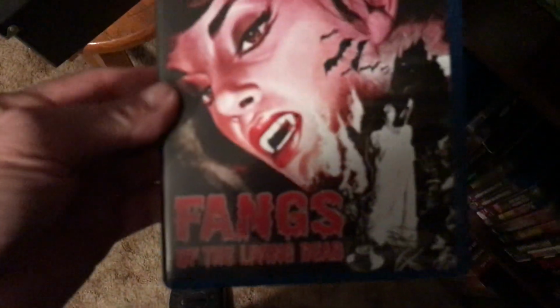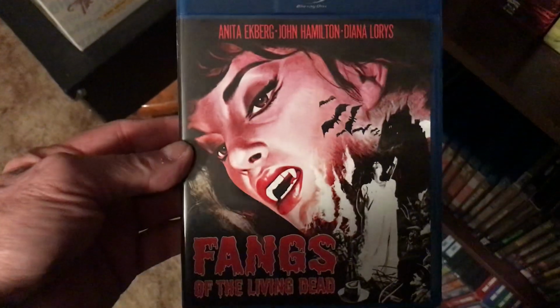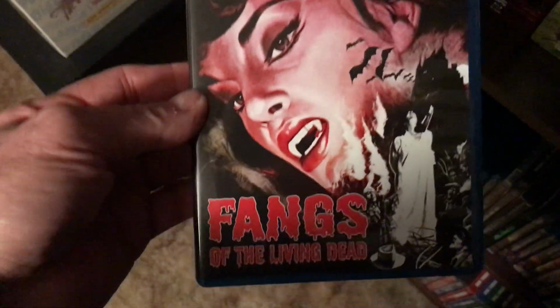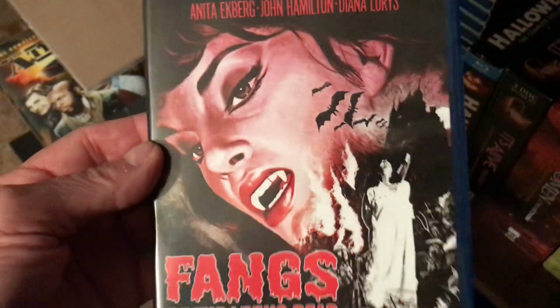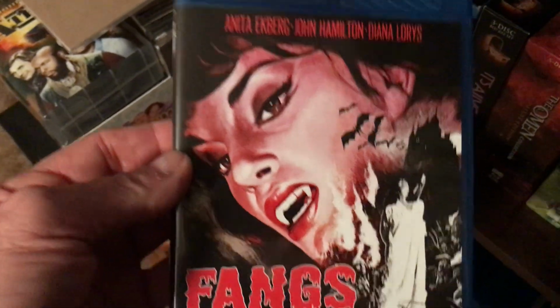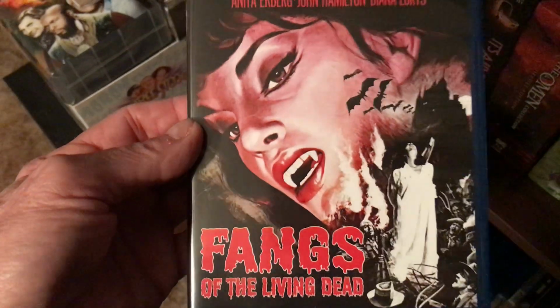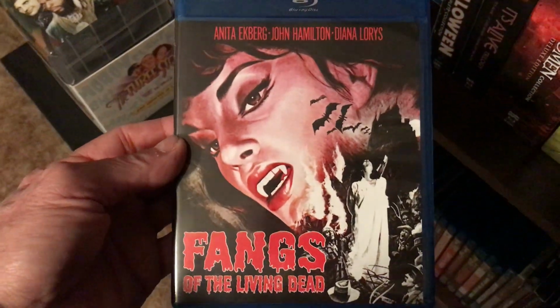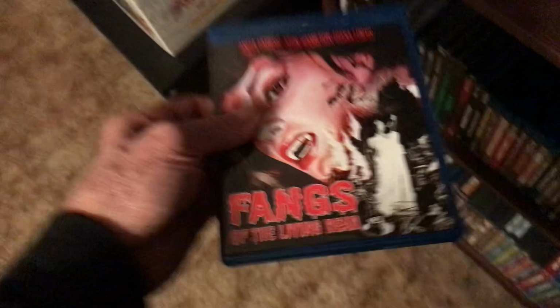Then we have Fangs of the Living Dead. This is one of 3 that I seen one time at a drive-in when it had triple feature. I have the original pamphlet that went with these 3 movies here. This is one of them. I do have all 3 on DVD. One's on a Blu-ray. This is one of them, Fangs of the Living Dead. It's one of the Italian flicks. It's pretty good.